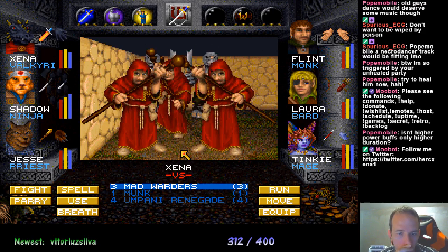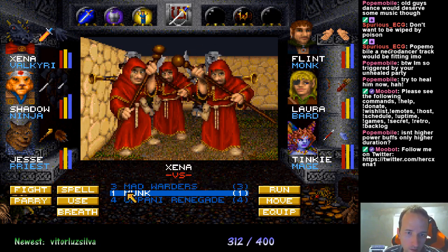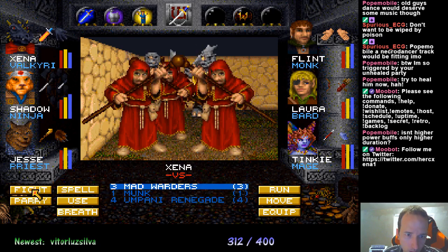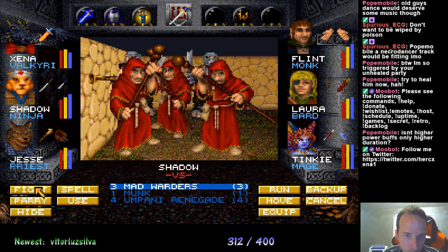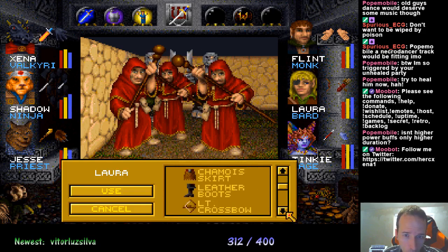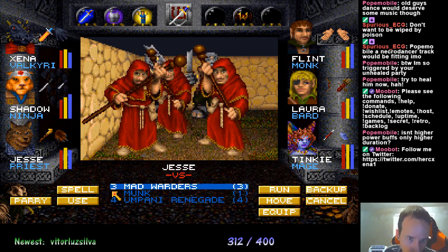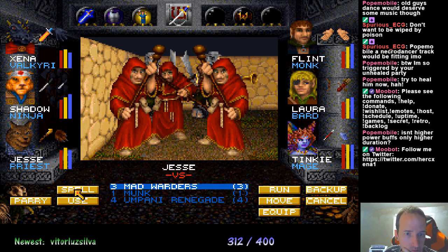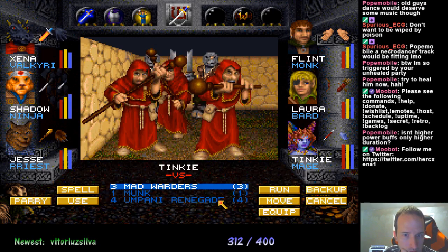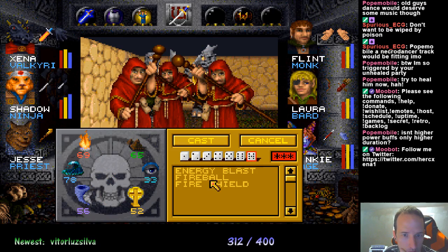We got these Yupiani Renegades, which I never fought before. And one monk. Let's fight the Mad Warders here. We'll use the loot on this one monk. And I'm sure this one monk can cause me lots of problems. We're gonna do silence here. And the spell on these renegade guys, I have no idea what they do. We're gonna fireball them.